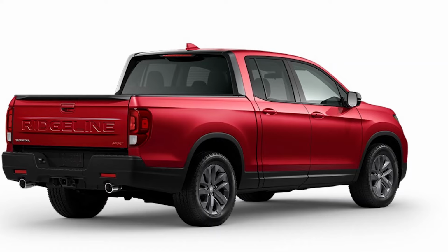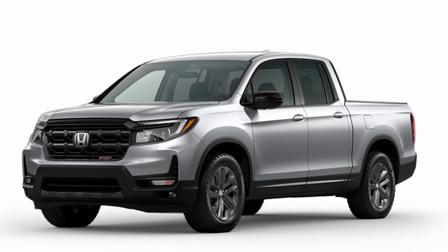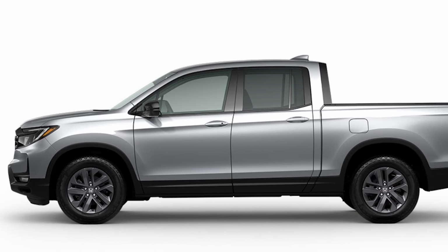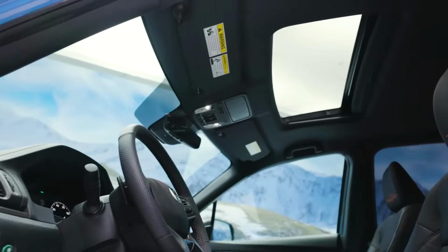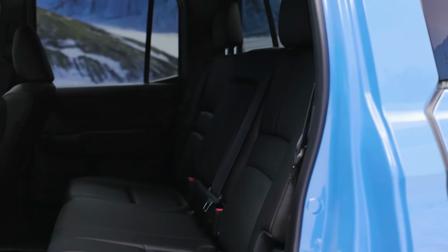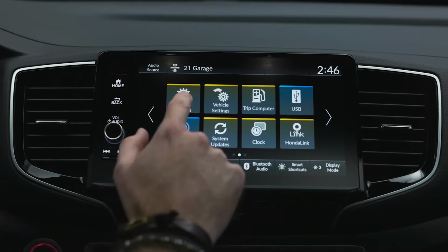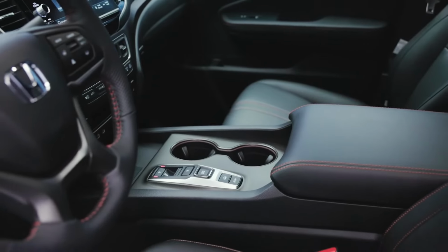Trim levels. The new 2025 Honda Ridgeline starts at $40,150, and for that money, you get the Sport trim, which, although basic, has a lot to offer. LED headlights and 18-inch alloy wheels are some of the exterior highlights. On the inside, it's great to know that even the most basic Ridgeline comes with tri-zone climate control, a 9-inch infotainment screen, wireless Apple CarPlay and Android Auto, wireless charging, and a 7-speaker audio system. As mentioned, Honda Sensing is also part of the standard equipment.